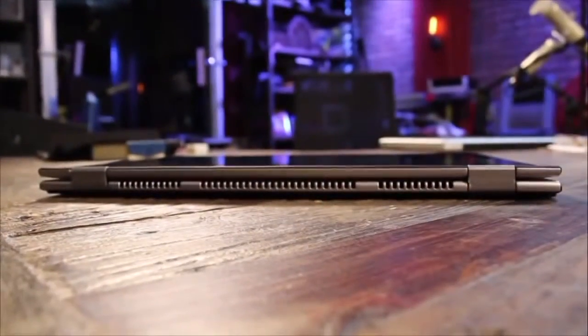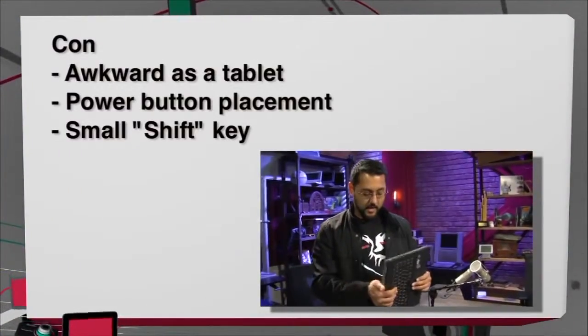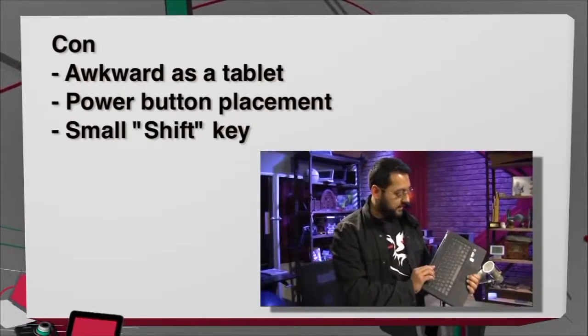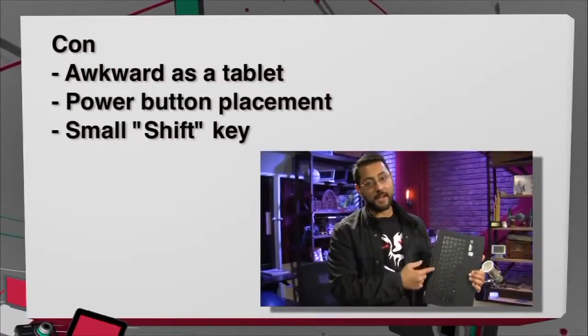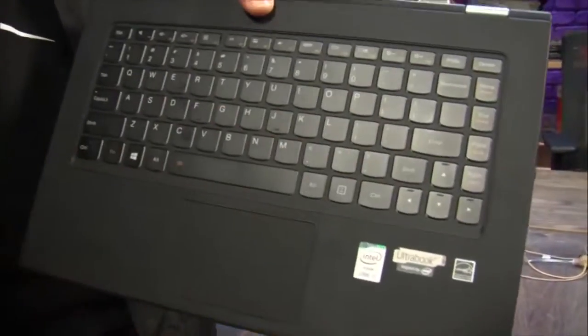On the cons, these are small quibbles here. It is slightly awkward as a tablet, because you do have these keys. I don't know how often you'd use it as a tablet, though, because it is such a large device. But I do know Lenovo did come up with a better version of this for the ThinkPads. I would have liked the tray to come up so it fell flat. And another little quibble, the power button is in a kind of a weird spot. Just get used to that over time. And this is a super minor quibble. This little shift key on the right side, I would prefer that to be a full size.